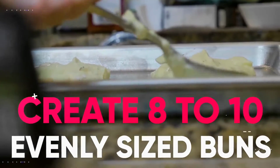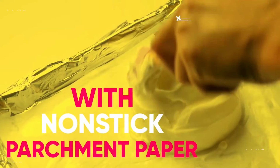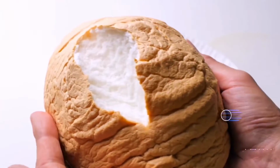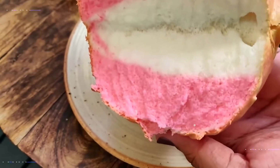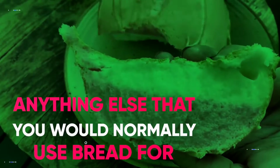Finally, you would scoop the mixture and create 8 to 10 evenly sized buns, placing one at a time onto an oven tray lined with non-stick parchment paper. Once you're done baking that at 300 degrees Fahrenheit for about half an hour, you should have 8 to 10 delicious, fluffy, zero carb slices of bread that you can use as a substitute for sandwiches or anything else that you would normally use bread for.